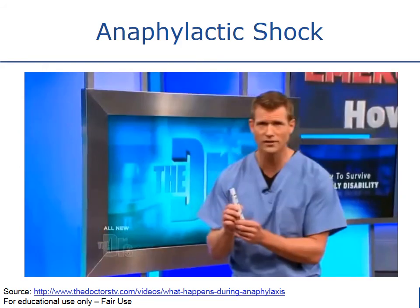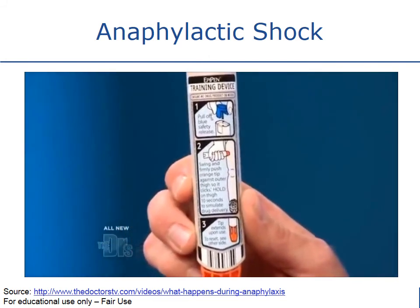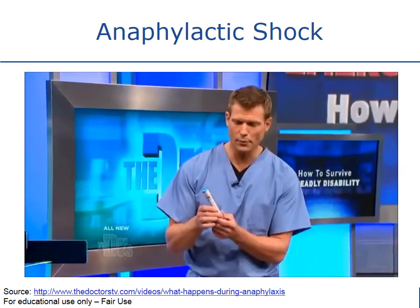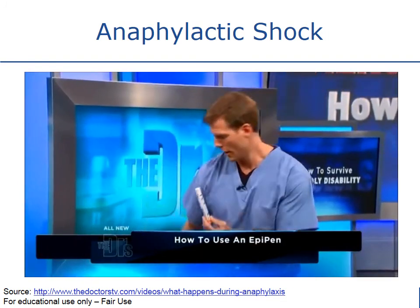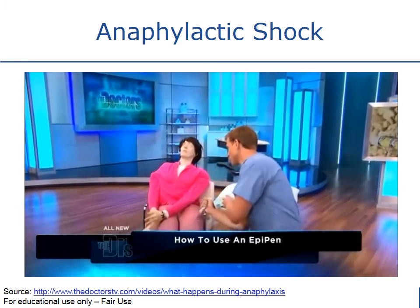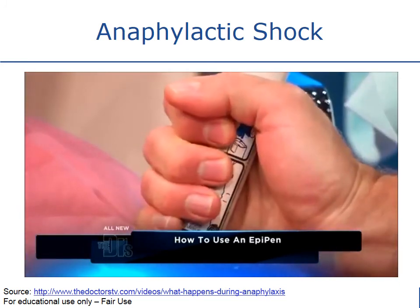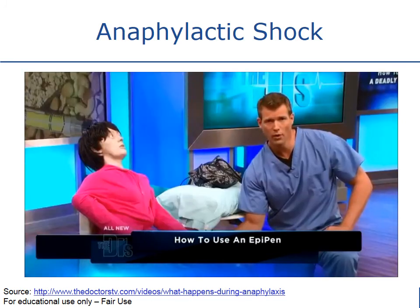I want everyone to look at this label very closely. All you have to do is read. It's quite simple. You're going to pull off the safety release, okay? And then you want to put it into a bigger muscle. So the thigh tends to be a very good spot for that. And literally, you're just going to auto-inject into the thigh, hold it for 10 seconds, and then you're going to want to call 911 and get help.